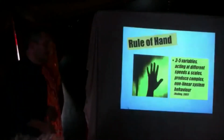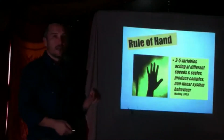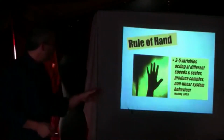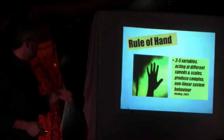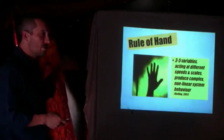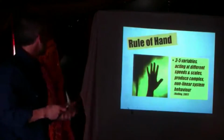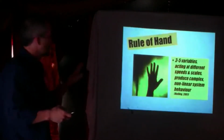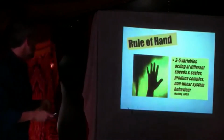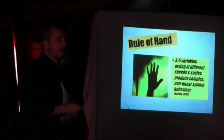So this brings us to what's called the rule of hand, which is something that Buzz Holling came up with, where 3 to 5 variables acting at different speeds and scales can produce complex nonlinear system behavior. So we looked at a few variables in the previous slide, but any system at any scale can usually be modeled or described by only 3 to 5 of the major drivers, the major variables that basically guide the dynamics that shape the attractor for that particular system.